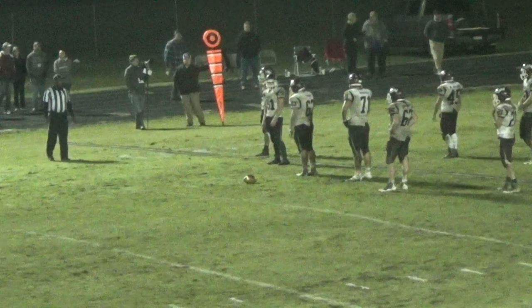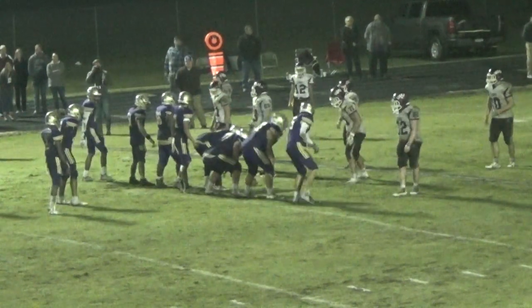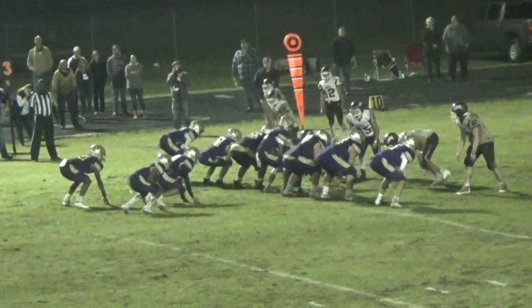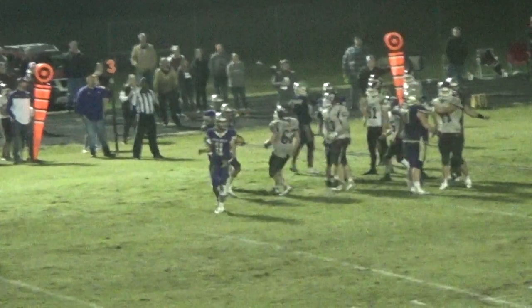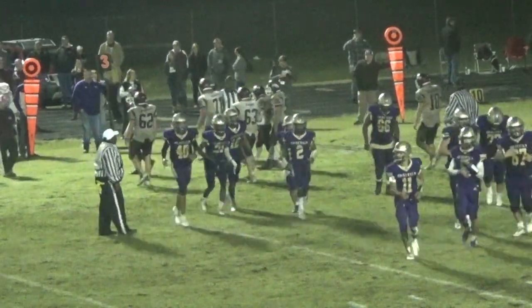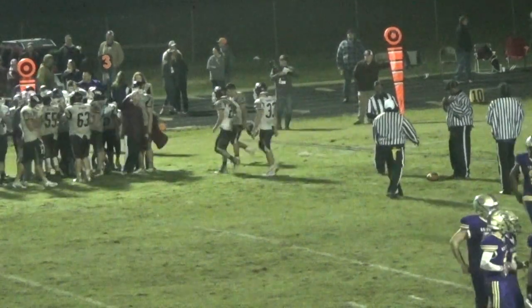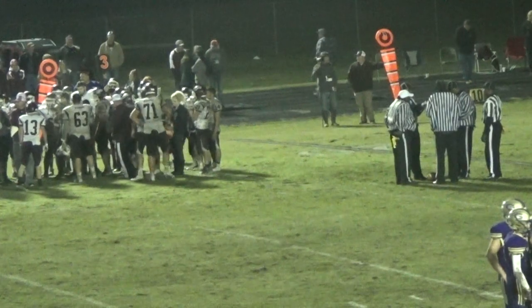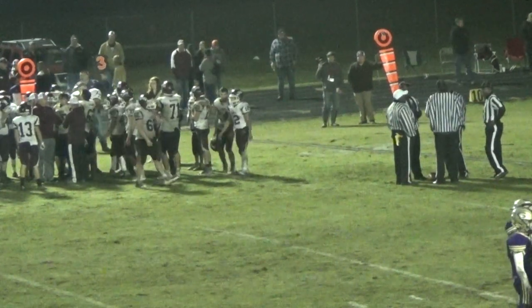Ball spotted at the 3-yard line. I think you have that ball. I do too. The ref had the best view in the house. I thought we got the ball.